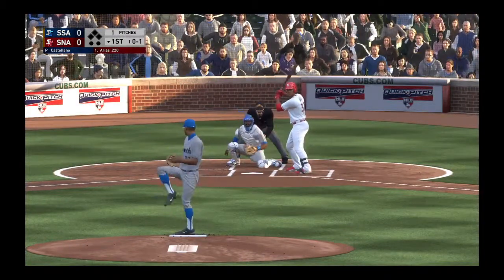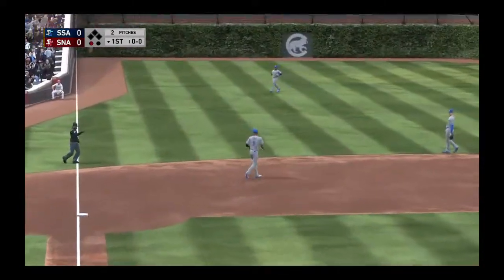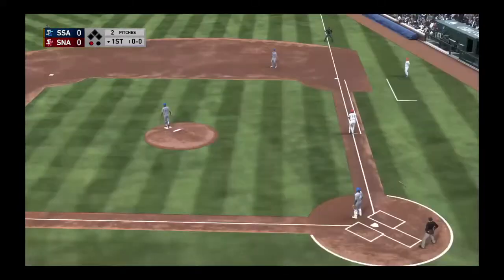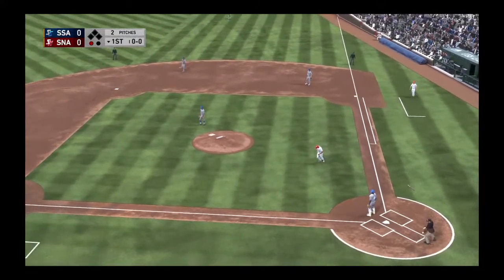A 1 pitch on its way. Swinging, a soft liner, and this will be no problem over at third, and there's the first out. And with that, here's a glance at the starting lineup for the home squad. What's the key for a home victory tonight, Nero?